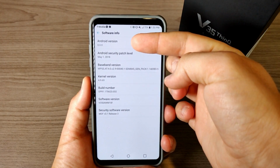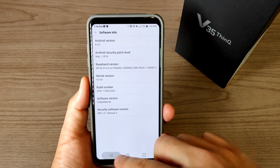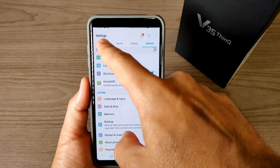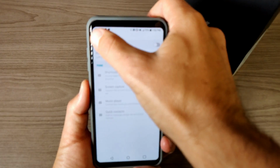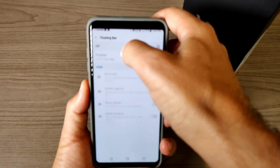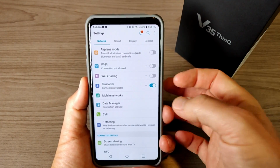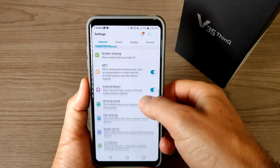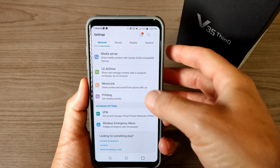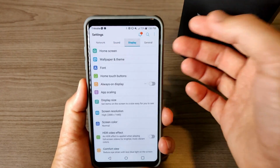Alright, so the next area I want to talk about is the software on this device. So you can see here we're running Android 8.0 with the May security patch at the moment. And I gotta say, if there's one area to complain about with this device, it's probably the software for me personally. I'm just still not a huge fan of LG software overall. And the fact that they don't give you real regular updates, so as a result, I just have a hard time getting fully behind their software.